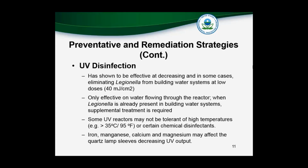So with regards to ultraviolet disinfection, or UV disinfection, there were several studies that show that low doses of UV light were effective at reducing, and in some cases even eliminating, Legionella from a building water system. It is also important to note that some of the studies show that UV treatment is only effective on the water that passes through the treatment device, and that when it is installed on an old building water system where Legionella may already be present, then supplemental treatment would be required to deal with the issue.